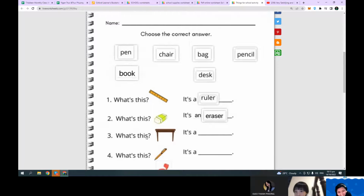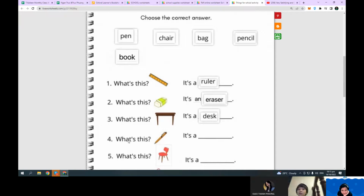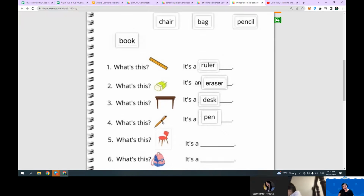Number three. What's this? It's a desk. Very good. Next one. What's this? It is a pen. Very good. Next one. What's this? It is a chair. Good job.